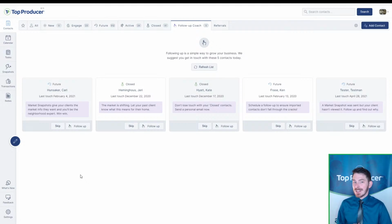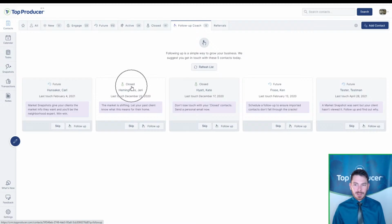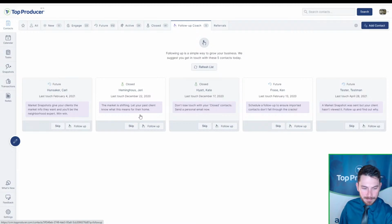So I think that's productive, because whether you're working your database or whether you're actually following up with people, it's productivity. You're furthering your efforts to grow your business. So here's some examples here. We have a past client here, Jerry Hemminghus, right? So it says closed. Last touch was December 22nd, 2020. It says the market is shifting. Let your past client know what this means for their home.